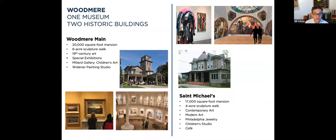And the Widener Painting Studio, the Carriage House Painting Studio, is an art painting studio for adults. Sometimes we convert it over to being a studio for children to make art, but that's a difficult process. Children's art making and adult art making don't necessarily go together. Adults use razor blades. We cannot allow children to use razor blades. Adults use turpentine. We cannot allow children to use turpentine. And the list goes on.